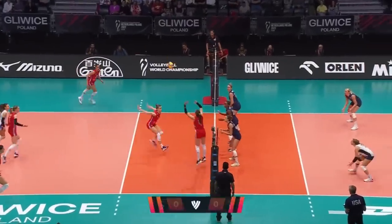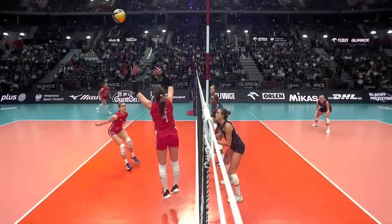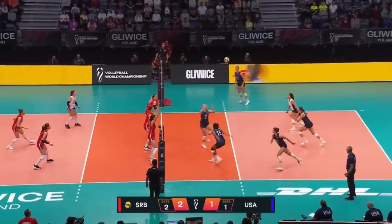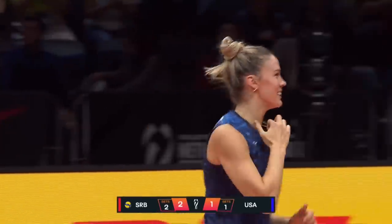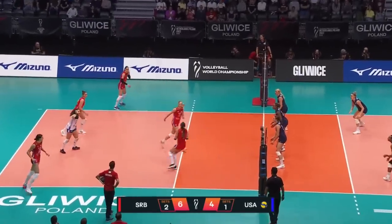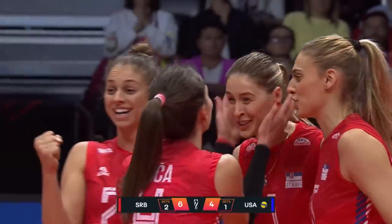And we are underway. USA in blue, Serbia in red. Serbia gets the first point. Lotso is in the game as well for Serbia. Sarah Lotso. Annie Drews goes cross court. And back and forth we go here. Great push from Poulter. So much width on that.